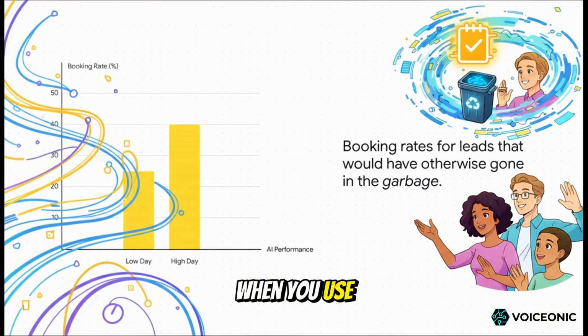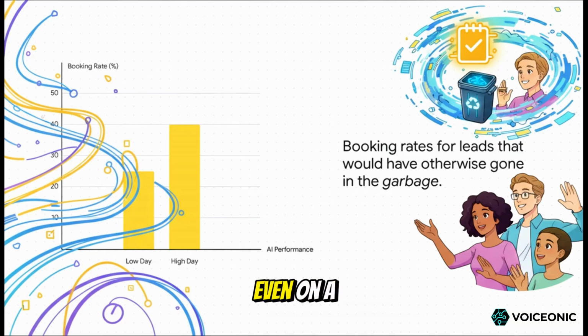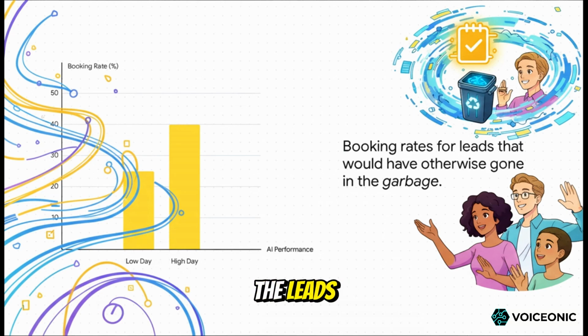So what happens when you use AI to defuse that ticking time bomb? The results are, well, they're pretty incredible. As you can see right here, even on a slow day, an automated AI is booking appointments with 25% of the leads that would have probably just gone cold. And on a good day, that number jumps to a massive 40%. We're talking about turning dead leads into actual appointments all on autopilot.